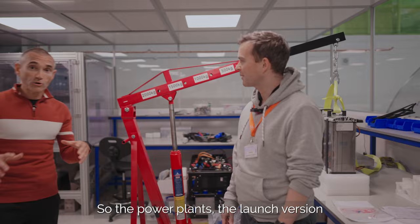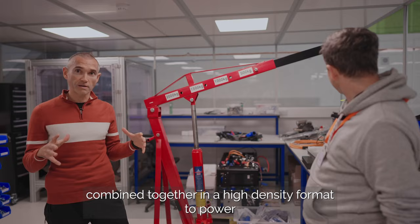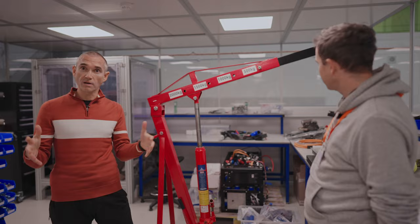So the power plants, the launch version of the power plants that we're building is effectively six of these stacks combined together in a high density format to power our launch vehicle.